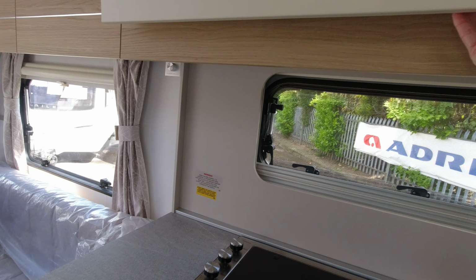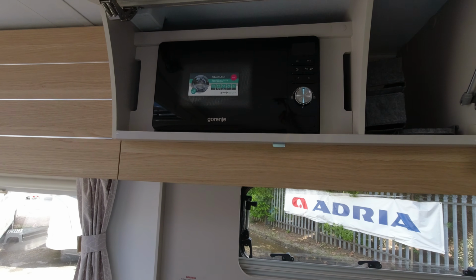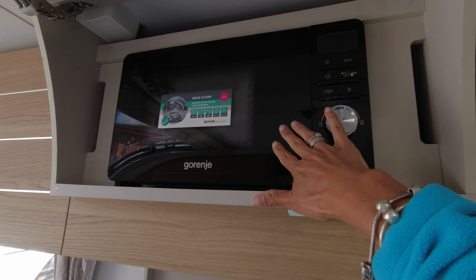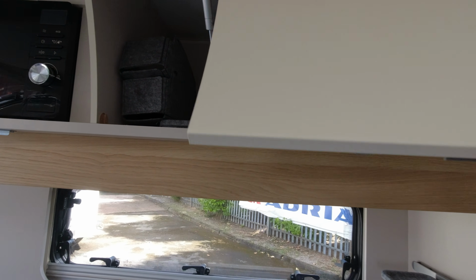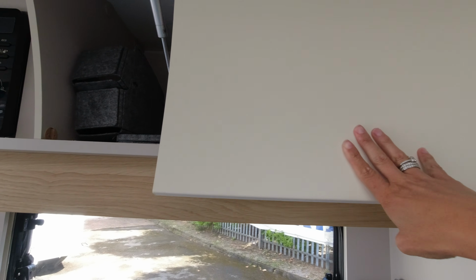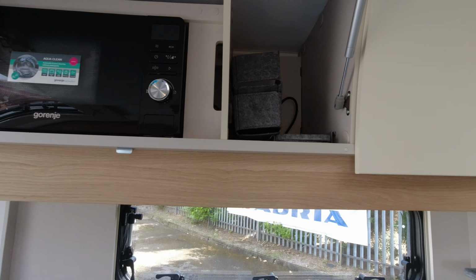Up here, we'll just move up into this storage. I like how they've changed the latches as well. They're an improvement. We've got the microwave there. It's not a bad height. It's a little bit high if you're only short, but there's not much you can do about that. And in here we're going to have crockery in that cupboard there.